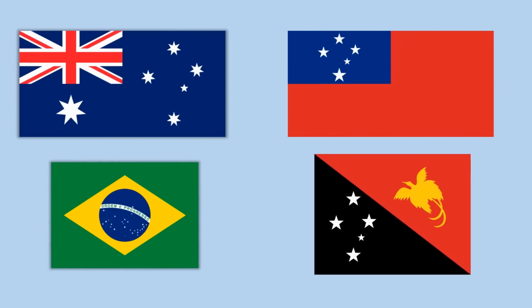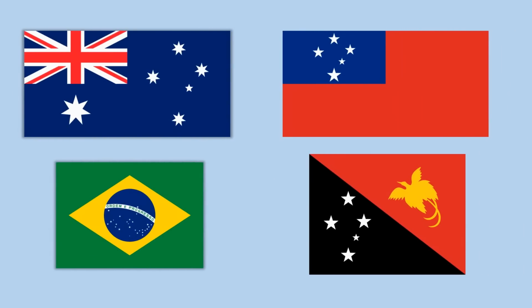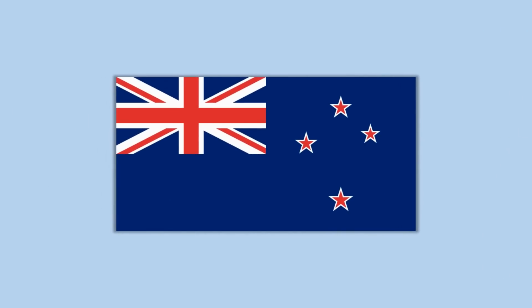They're actually named after the Southern Cross, which is one of the most important constellations that can be seen in the southern hemisphere in the sky at night. And it appears on many flags. These are just some of them. So we have obviously Australia, Brazil, Samoa, and on the flag of Papua New Guinea, we can all see the Southern Cross appearing there. Now, it obviously also is on the flag of New Zealand, and that explains basically the history behind New Zealand's flag.